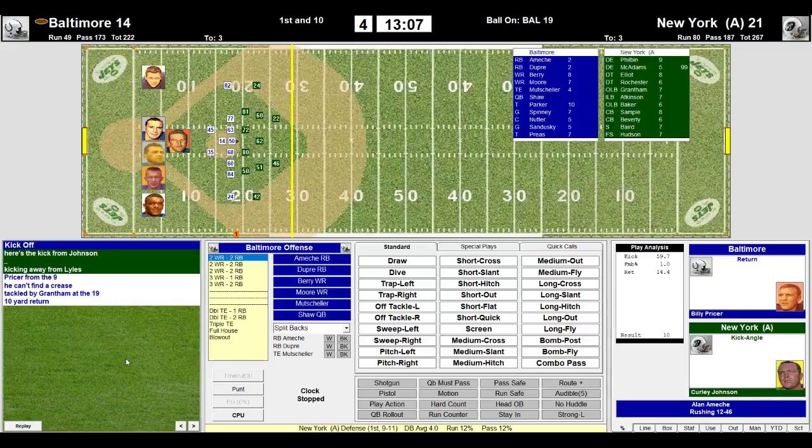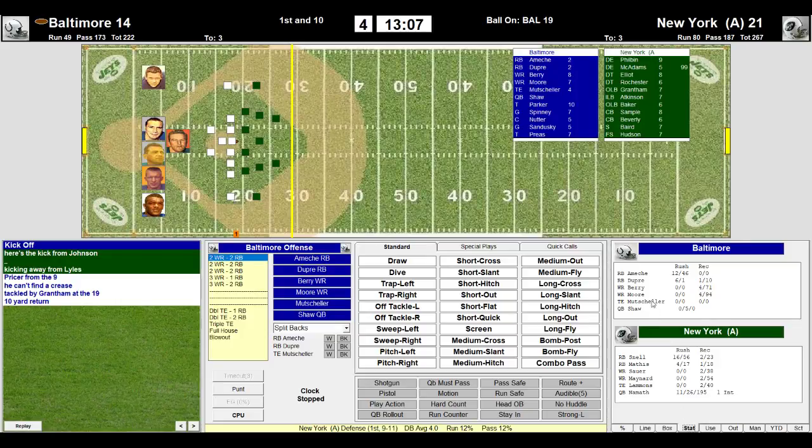Barry, Moore, the wideouts. Muchler, the tight end. Split backfield of Amici and Dupree. Dupree, I think, only has 1 yard. 6 carries, 1 yard, 1 reception, 10 yards. Amici, 12 for 46 on the rush. Shaw, 0 for 5 passing. This is not going to be pretty, folks.